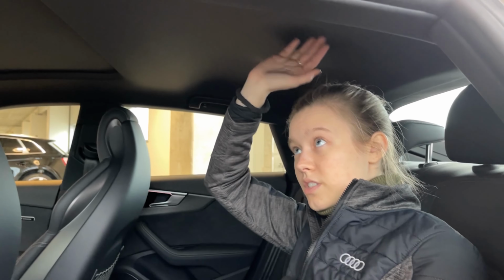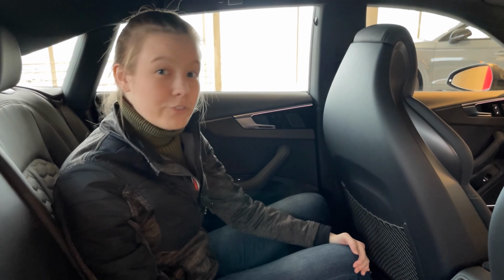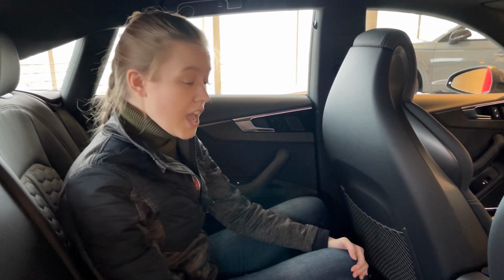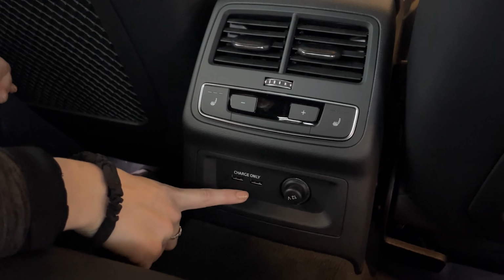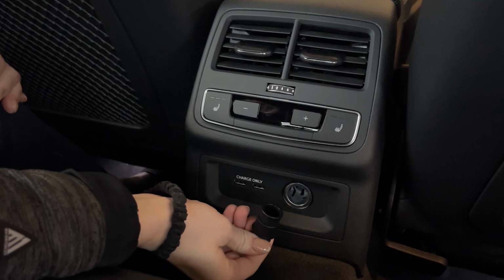If you come in a little bit closer, you can see how the interior has actually been sculpted out to allow for more headroom back here. Rear heated seats on the RS5 come standard, including the digital climate control panel back here, and charging ports with the regular USB or a 12 volt.